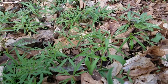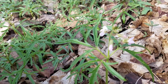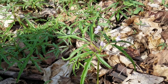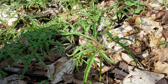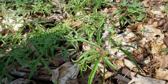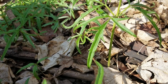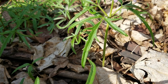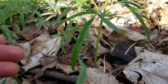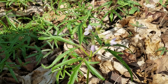Over here we have a cut-leafed toothwort, and wort is an old word for plant. So it's nothing to do with W-A-R-T warts, but it is a cut-leafed toothwort. It's got these teeth on here, and that's where its name comes from. And it's got these little flowers here.